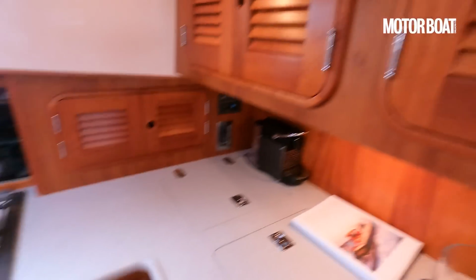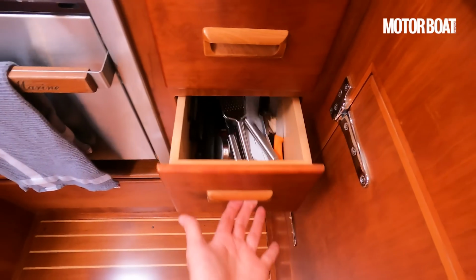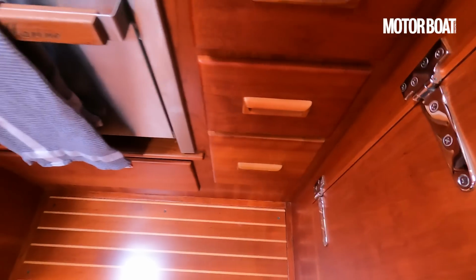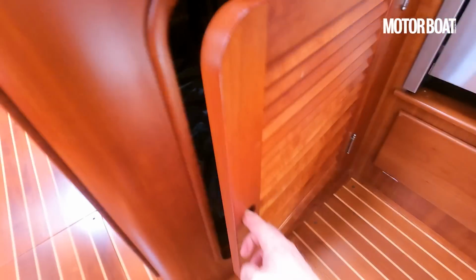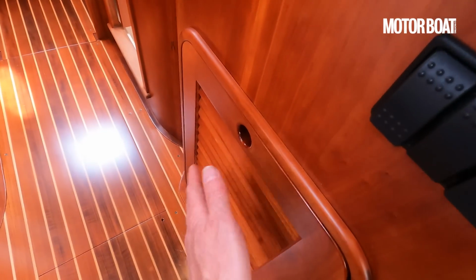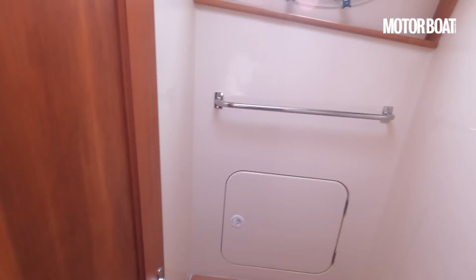So nicely done. And these little drawers, you see they're on positive latches, so you have to lift them up a little bit to open them. And that just keeps them held in place, so once they drop down, they're not coming out in any kind of sea. You have to physically lift them up over that little latch. Just even here, I think this is the bin. Exactly where you need it to be and just opens up, but beautifully hidden behind one of those vented locker lids. Moving forward, we've got the shower on the starboard side.